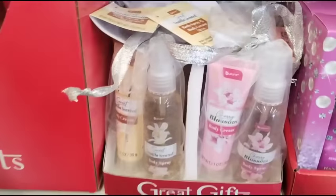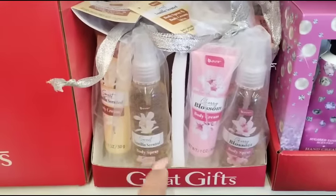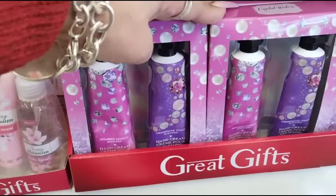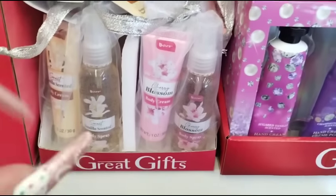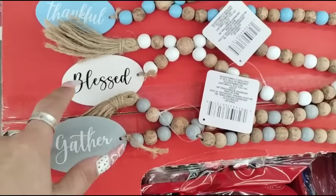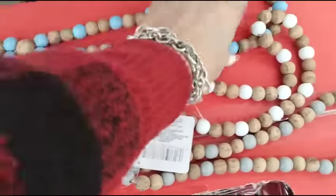And then look at these. These are really, really nice gifts. They come in a little satchel, cherry blossom, and the spray, sweet vanilla, and the little nice lotion. And then, of course, they do have these. And this is the hand cream, sugared vanilla, and champagne toast. So I do like those as well. I really think these look high end. Those, they nailed it right there. That's really cute. Also these really nice beads, thankful in the blue, blessed in the white, and gather in the gray. These would make for really nice gifts as well.